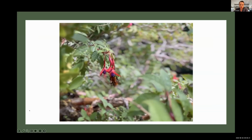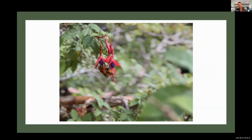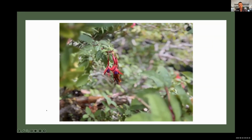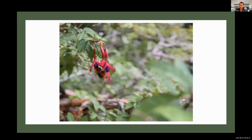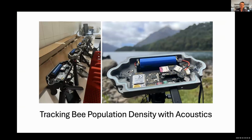So this is the Bombus dahlbomii. It's one of the world's largest bee species. They are native to South America. They're colloquially called the flying mice, and in the UK, they're actually called the monstrous flying ginger beast. And to track these guys, well, actually, one quick backstory.